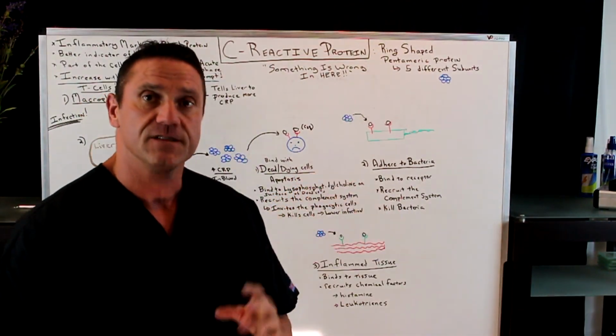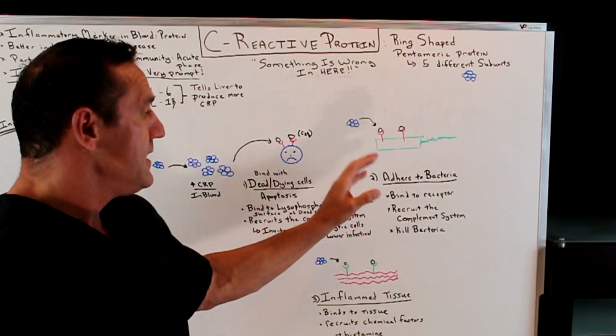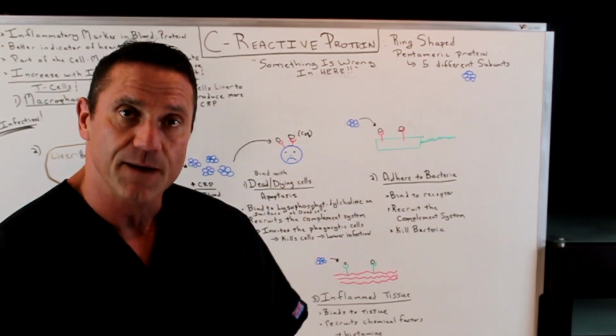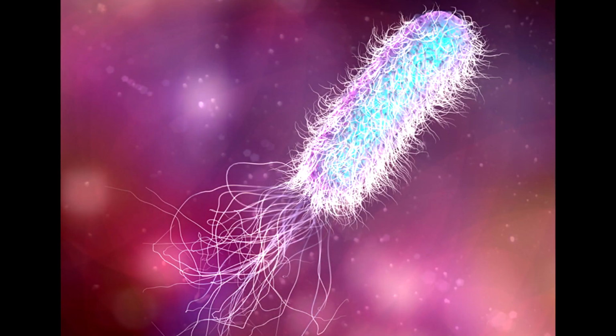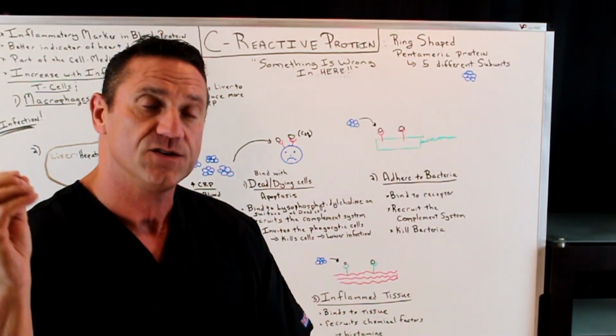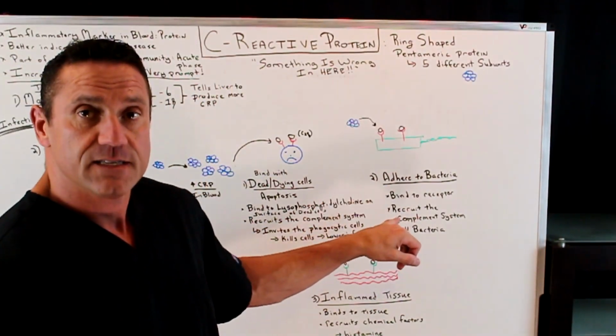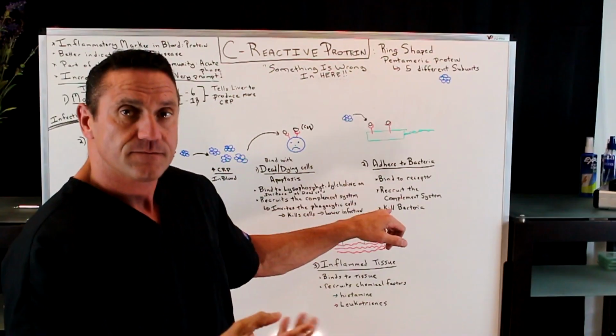Also, what it does to bacteria. Okay, same thing. It adheres to the bacteria. Now, the bacteria has receptors on the cell. Okay? It binds the receptors, it recruits the complement system. What's a complement system? That's a system that says, hey, we need more antibodies, we need more phagocytes, we need, again, more recruitment. Then that ends up killing the bacteria.